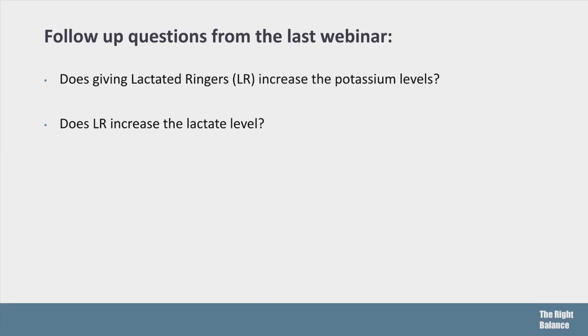So does LR increase the lactate level? And the answer is no. The lactate that is in LR is sodium lactate. It's not lactic acid. So it's not the same lactic acid a patient produces when they're hypoperfused. So the answer is no. LR is not going to increase the lactate level.